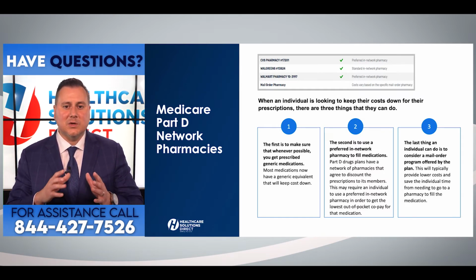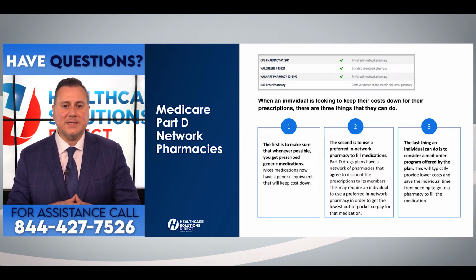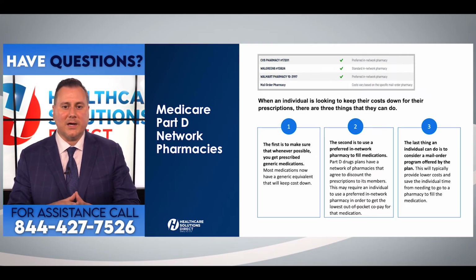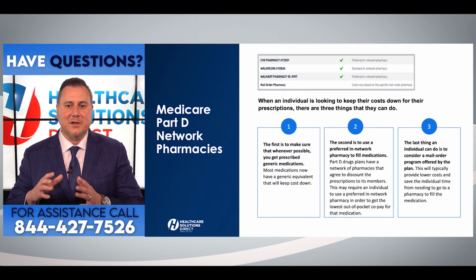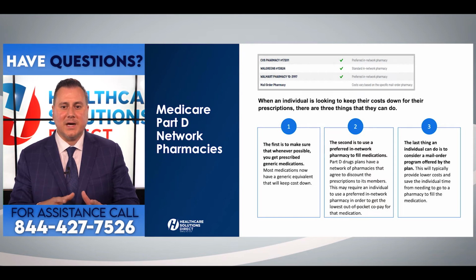The second is to use a preferred in-network pharmacy to fill those medications. Part D drug plans have a network of pharmacies that agree to discount the prescription to its members. This may require an individual to use a preferred in-network pharmacy in order to get the lowest out-of-pocket copay for that medication. The last thing an individual can do is to consider a mail order program offered by that plan. This will typically provide lower cost and save the individual time from needing to go to the pharmacy to actually fill that particular medication.